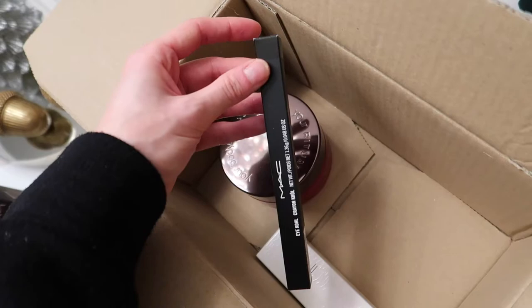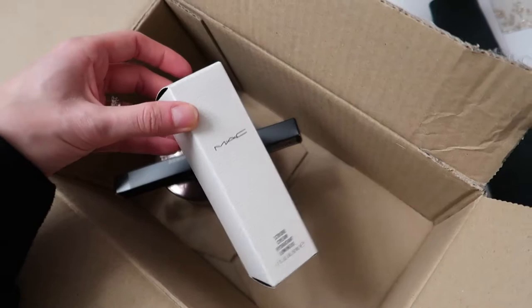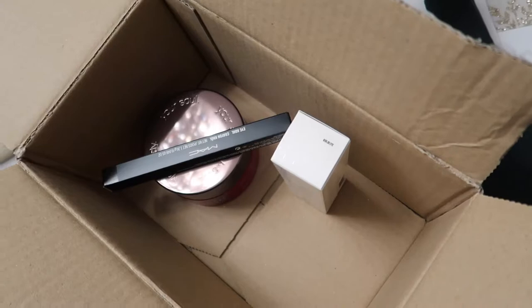Then I also picked up an eye kohl. This is from MAC in the shade Smolder. And then I also picked up a strobe cream from MAC in the shade Goldlite. So can't wait to play with these new products. Some of them are new, some of them are old faves.